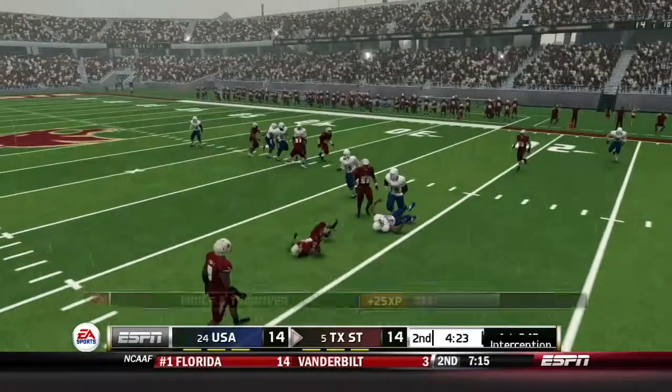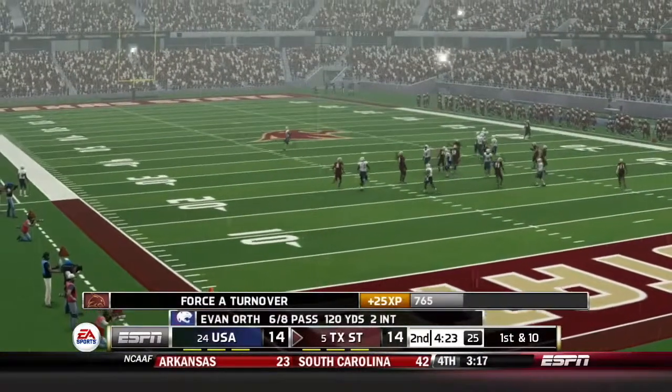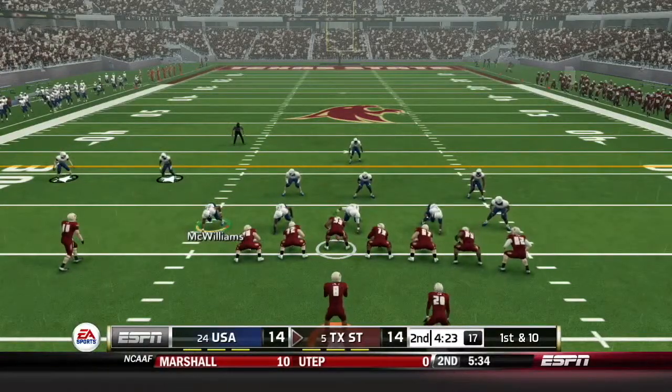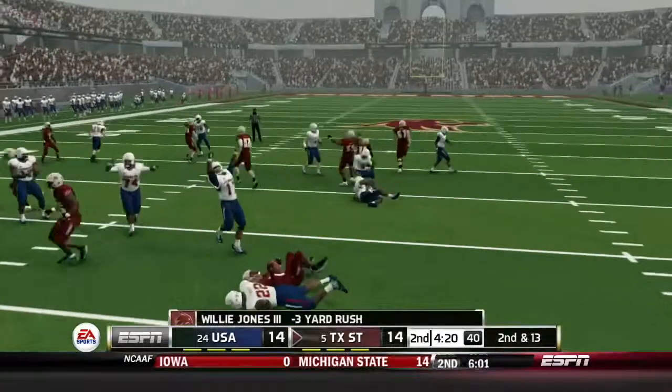Orth thrown underneath. That'll be picked off again. Orth's second interception of this first half. He's got 2 incompletions. They have both been interceptions, though. And Texas State getting the ball back.